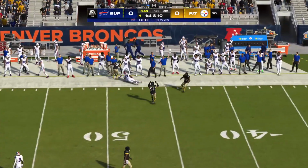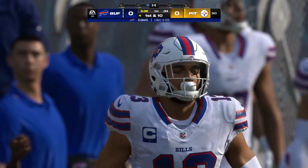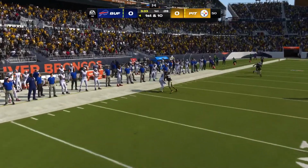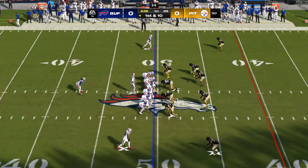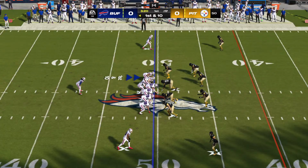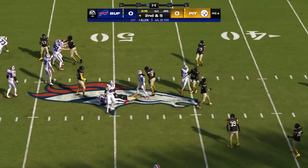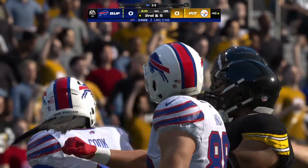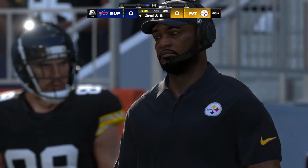That's caught by Gabriel Davis. 9 yards to pick up there, and it's a first down. From midfield, here's Allen. That's caught by his tight end, Dawson Knox. So give him 5 yards there on the pitch and catch, and it'll be second down. But yet another completion here on this opening drive, and he's now perfect 4 of 4 to start.